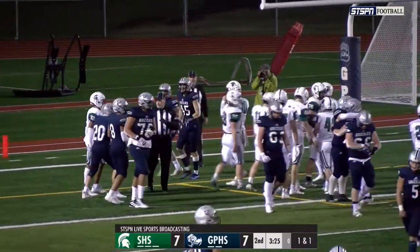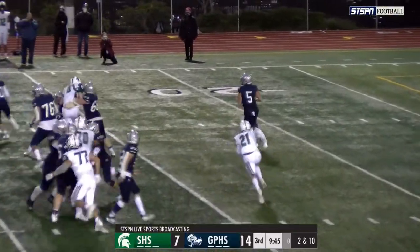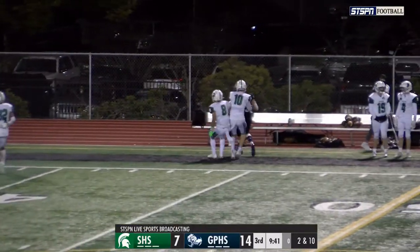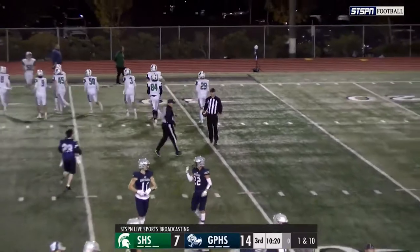Touchdown, Glacier Peak. So here's Lean rolling out to pass. Sets up. He's got some time this time. Looking downfield. Lofts one over to the right side. It's going to be complete. It's only a one-score game.